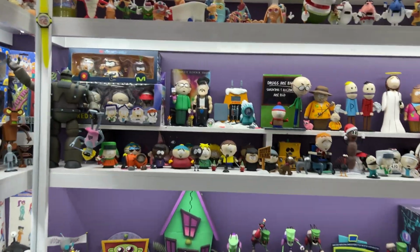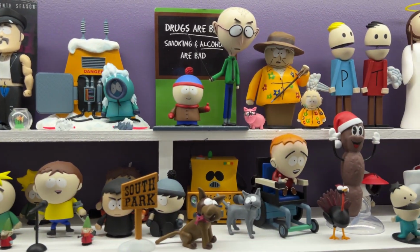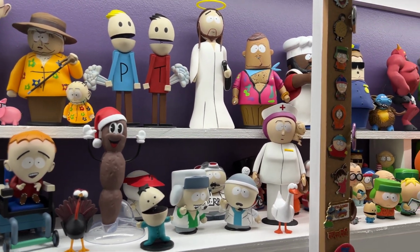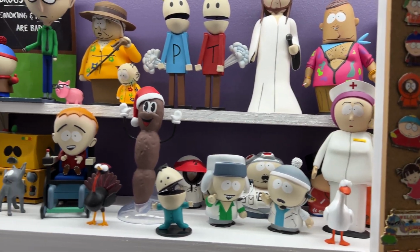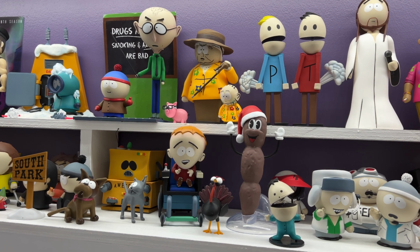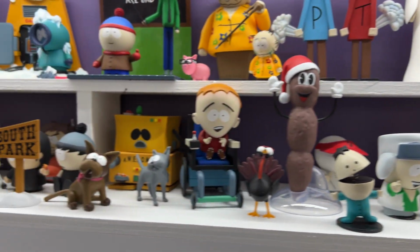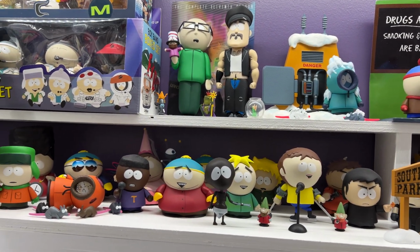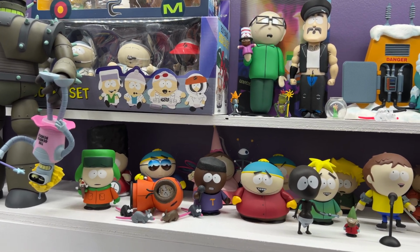Now, there's going to be some Mirage figures mixed in, but the smaller figures are all Mezco, and they did a really nice job with this line. Gave us some really cool stuff. Decent variety of characters, a few things I never thought we'd see, like God. And yeah, they did a nice job across the board. A lot of Cartman variations, of course. So they get number 3.